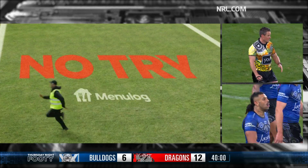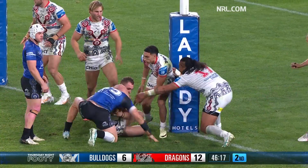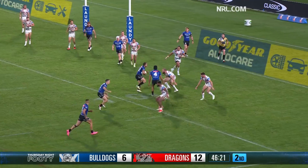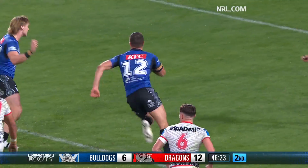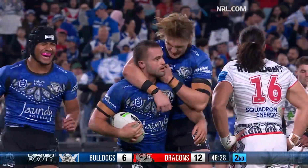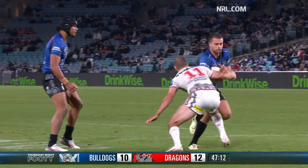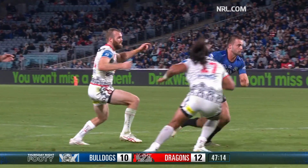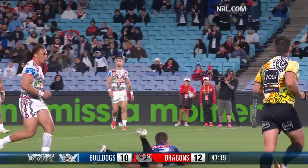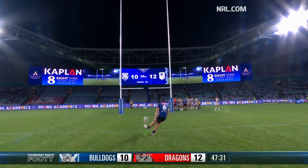Well, they're trying to bash down the front door. It's withstanding the assault just at the moment. Salmon dummies. He beat Eisenhuth pointlessly and strolls over to score. It's been a nice hit back there by the Bulldogs. They fought well to stay in it. Only six points down at half-time. The defender, Eisenhuth, he had to be on the inside.